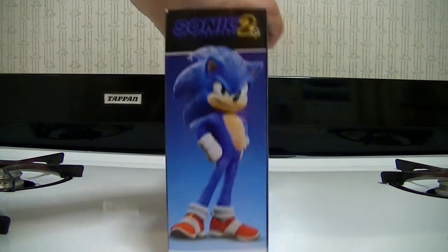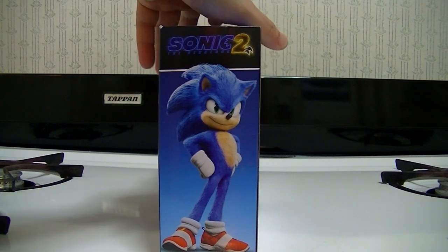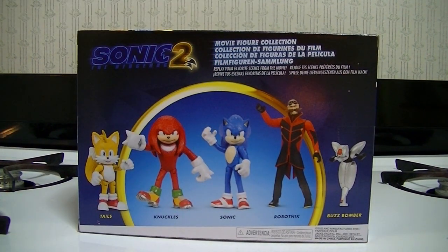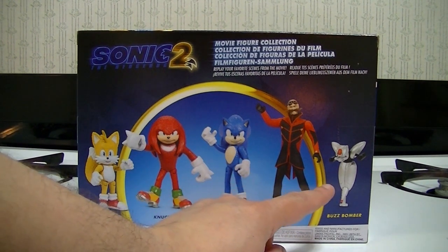We also got a really cool picture of movie Sonic on the side of the box. I'm not gonna lie, that's really good artwork there. I like that. And the back shows a glamour shot of all the figures that come inside. This is a 5-pack with Tails, Knuckles, Sonic, Dr. Robotnik, and a Buzz Bomber.